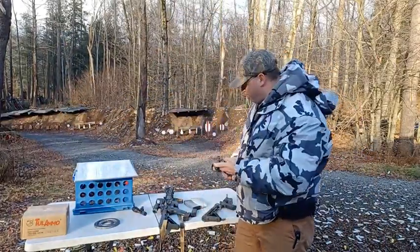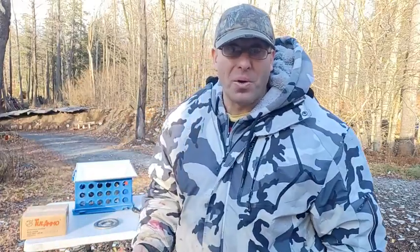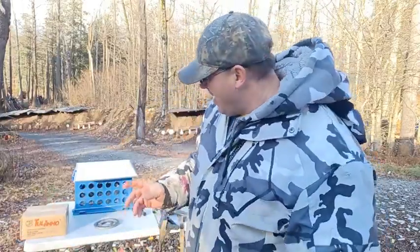Now, if for whatever reason you're extremely uncomfortable buying guns online, and you shouldn't be, you can pretty much go to any gun shop and tell them what you want to order, and they will order it for you. Of course, they're going to mark it up a whole lot, because if they're involved, they need to make a profit. Okay.